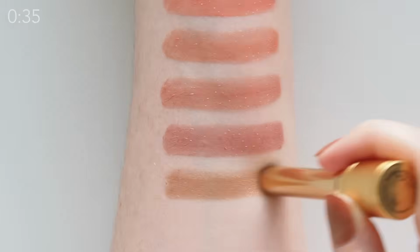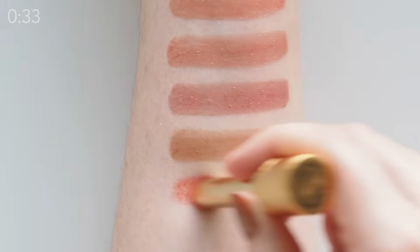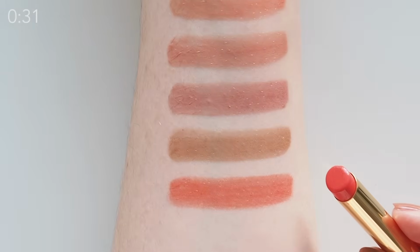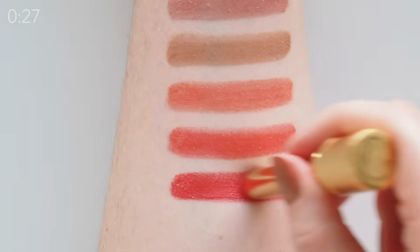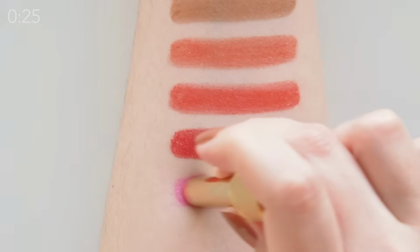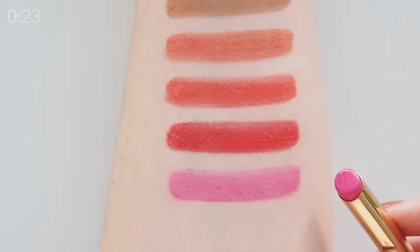Linnet Stone, a chocolatey nude. Virginia Scarlet, a toasty orange red. Margaret Ruby, a vivid red. Goldie Red, known as the Gucci Red, and Vantine Fuchsia, a super vibrant fuchsia pink.